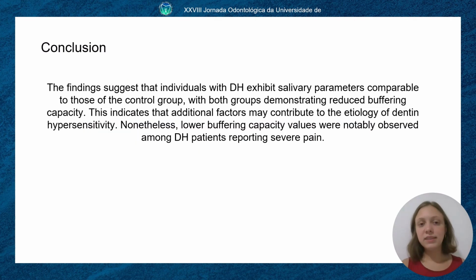These findings indicate that both groups, the control and the patients with DH, exhibited reduced salivary buffering capacity, suggesting a general inefficiency in the salivary function. However, lower values were notably found in patients with DH and severe pain, indicating that additional salivary factors may be involved in the etiology of dentin hypersensitivity. Therefore, the relationship between saliva and DH should be further explored in future studies.